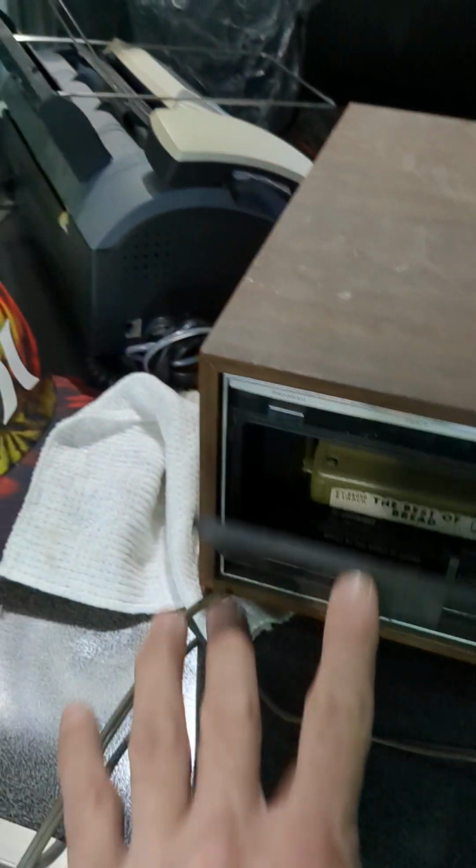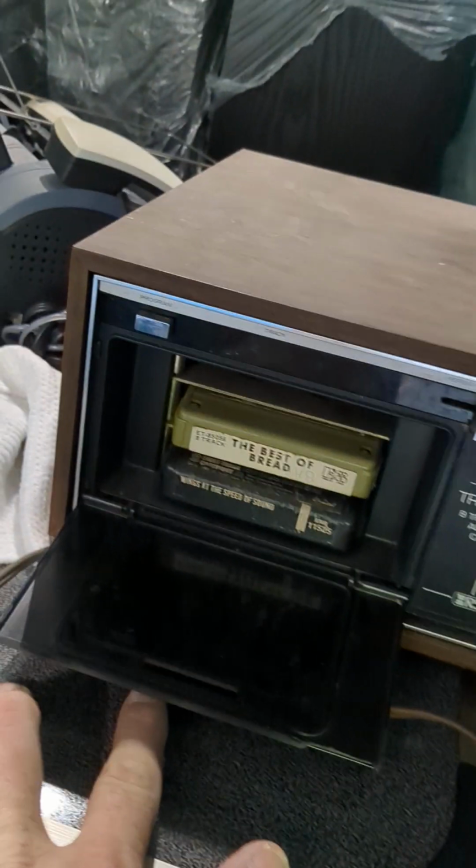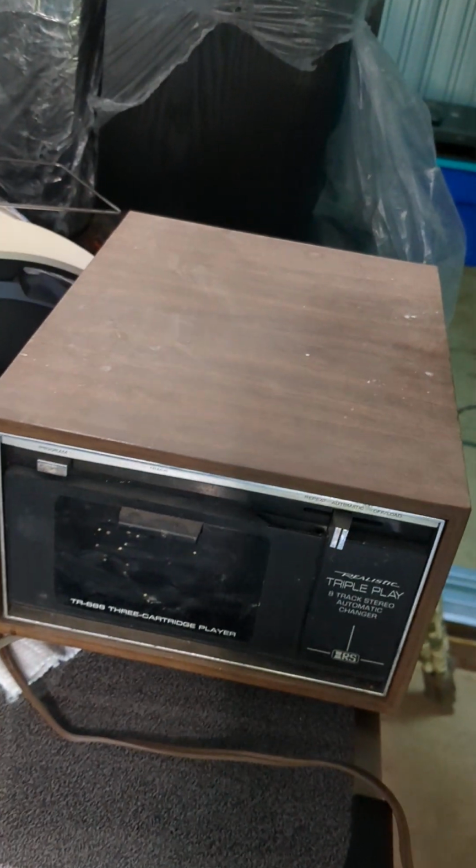I don't know. This is another little collector thing. It's an 8-track player. Wow. You can put 3 of them in there. It's like a 3-disc CD changer, but for 8-tracks.